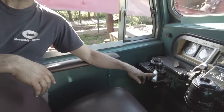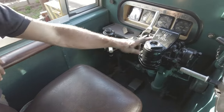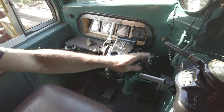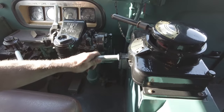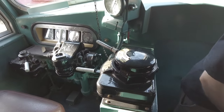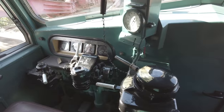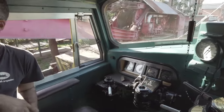This is the locomotive brake with compressor. This is the vacuum for the train. Accelerator and inversor. Reverser. The reverser. Yes, it all works. It's working. Now we are going to walk to the machine.